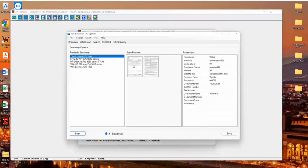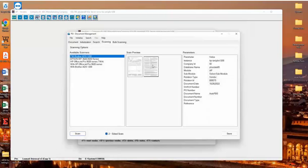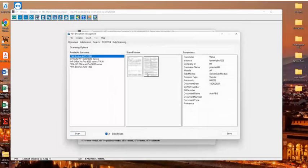And just like that, I have both sides of the last time I had to get my tire replaced or fixed for my truck. It's got both sides of that receipt. And that is just a single page, two-sided document. Assuming that's what I was looking for, I'm all good. We click Save.